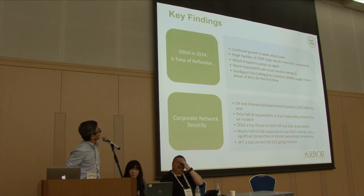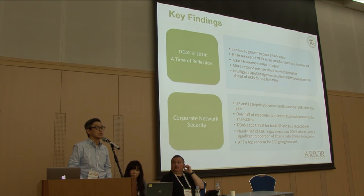And a good thing about this one is that we start to see more people become more serious about protecting the network or protecting the customer. From a service provider point of view, and from data centers, we see more intelligent mitigation systems being employed. People start to actually do anti-spoofing on the system.